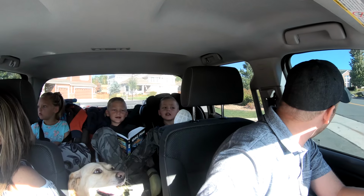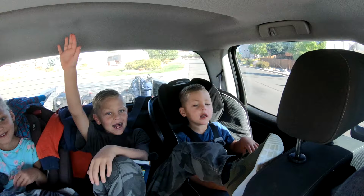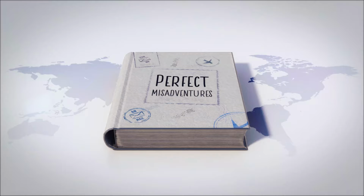Who's ready for an adventure? Me! Raise your hand. Hey, Daddy, we're going on the airplane? No, no airplane. We're just going to go to... Glenwood Springs! Woohoo!